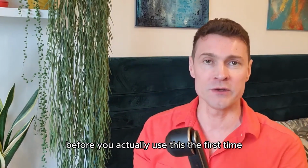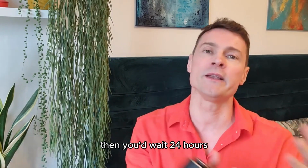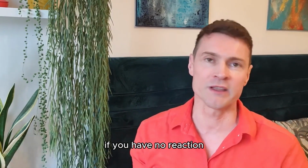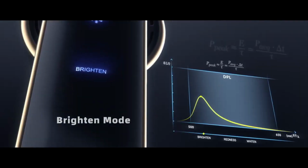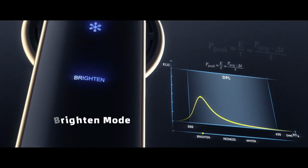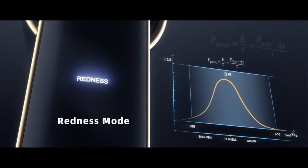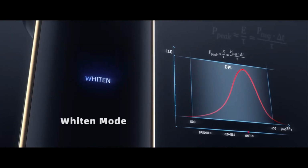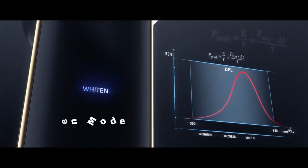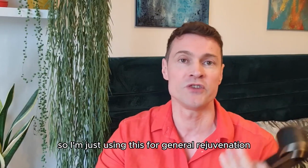Before you actually use this the first time, you need to do a patch test on the inside of your arm. Then you'd wait 24 hours. If you have no reaction, then you're good to go. It has 3 intensities, and the first one is the brightening mode. So they advise you start with the lowest one, the brightening mode, and that's generally for photo rejuvenation of the face. Then you've got the medium intensity, which is redness reduction, and then the strongest one is whitening mode, which is high intensity, and that's to remove age spots and brown spots and pigmentation. I've only done the brightening mode, the lowest one. I don't actually have any age spots, so I'm just using this for general rejuvenation.